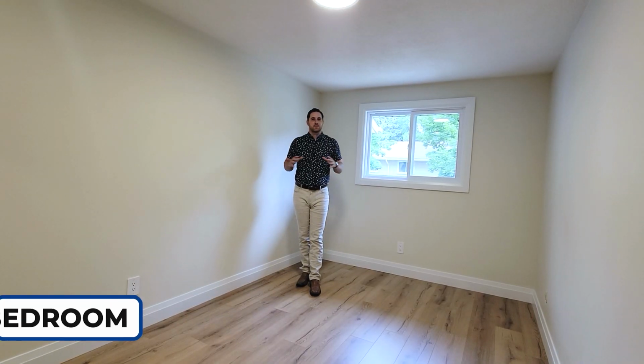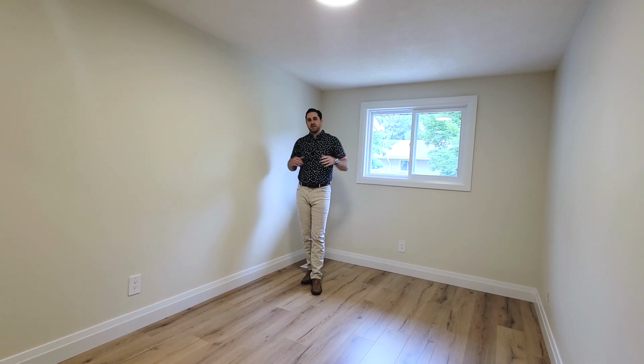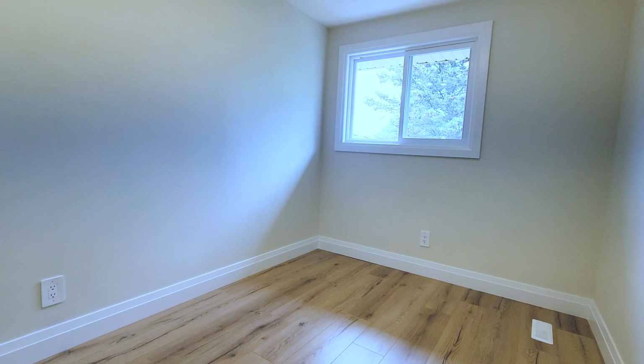So all of the bedrooms got the exact same treatment. New paint makes a big difference. New floors, obviously major transformation there as well.